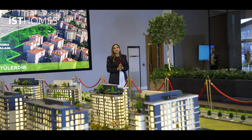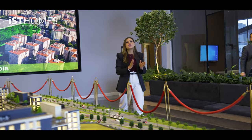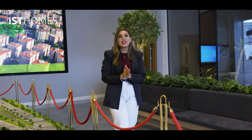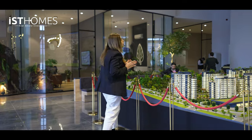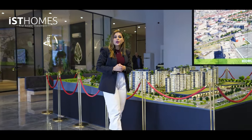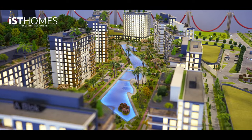The total area of the project is 70,000 square meters. It consists of 11 blocks plus 11 commercial ones. The apartment layout varies between 2+1 and 5+1. Each block will have an amazing terrace, and each apartment will have at least one balcony. RAMS Garden will offer its residents rich social facilities, such as indoor and outdoor swimming pool, fitness center, open-air cinema, and more unique services.